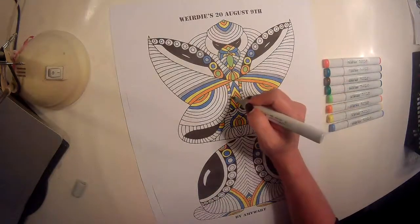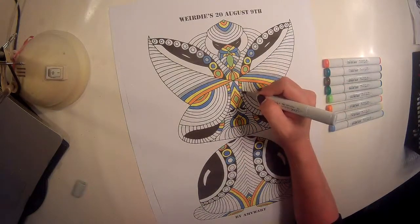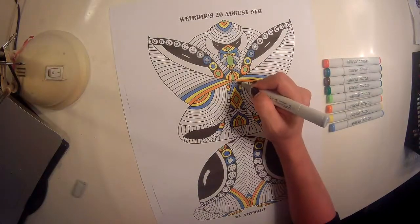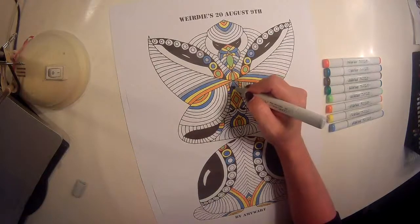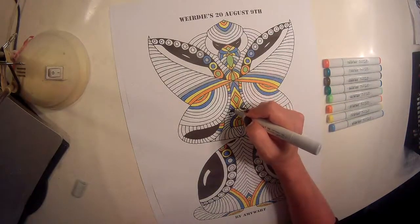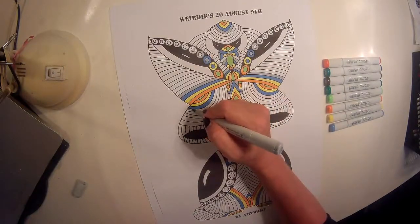Oh, yeah, to compare them. I think just the way that they work, the way that they glide over the paper and lay down so beautifully is incomparable. It's just beauty. It's really an enjoyment.